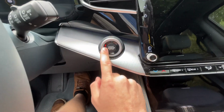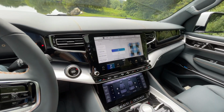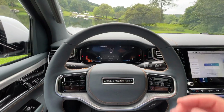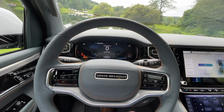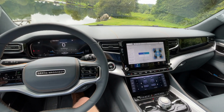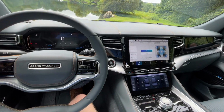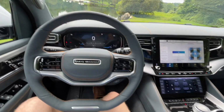We can go ahead and use our start-stop button, which is really nice. It has like its own capsule. You see Grand Wagoneer Macintosh projected up here. We've got tons and tons of screen real estate here. I believe it's up to 75 inches total here in the Grand Wagoneer. I think it's like 50 up here just in the front. And we're going to go over what all of that does.